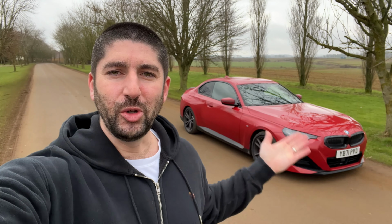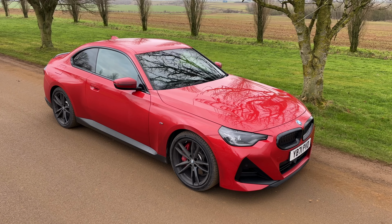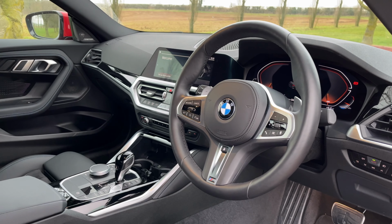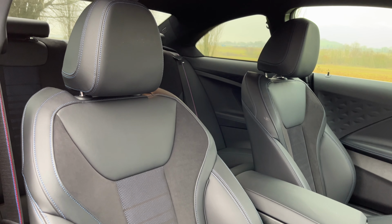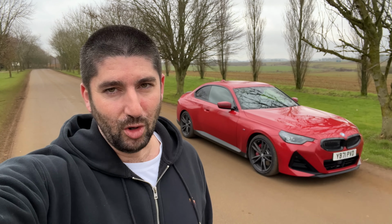Behind me is the new 2 Series, the BMW G42 220i. It's kind of the entry-level model into the range. And in this video, I'm going to give you a quick update on my thoughts of the car. I'm going to give you a bit of information about the tech and specs, and we're going to take it for a drive, and I'll give you a quick review of it.